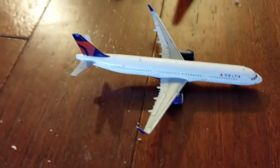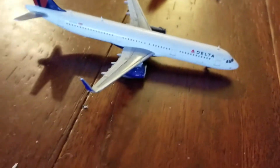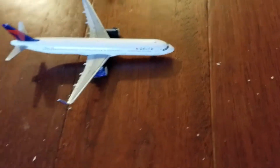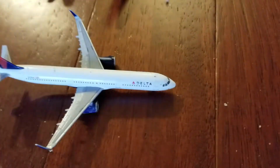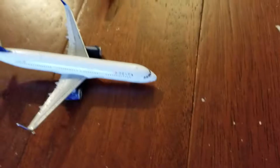I actually checked, and there was an arrival that, well, it's really smoky here from all the fires from California, and I think that's the reason why I had to turn on some lights. So yeah, this airplane is flying out to Salt Lake City. It's going to have had about a 1 or 2 hour delay because of the smoke.